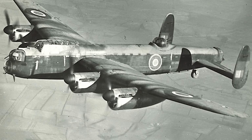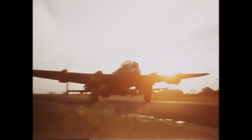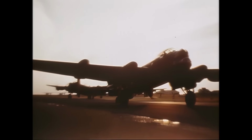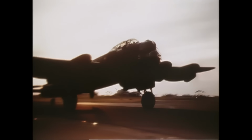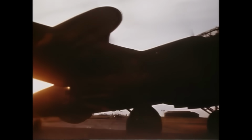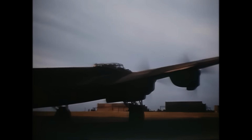It's everything you wanted in a heavy bomber. It had the strength, the speed, the maneuverability. Its weight-carrying capacity was out of this world. It took eventually 6 tons more than it had been designed for. Sir Arthur Harris said it was the camel that never knew the last straw.